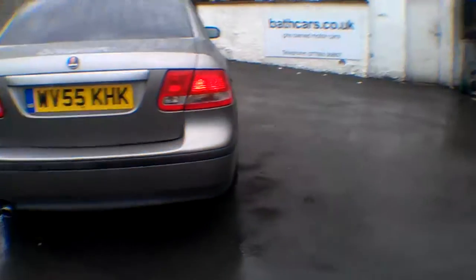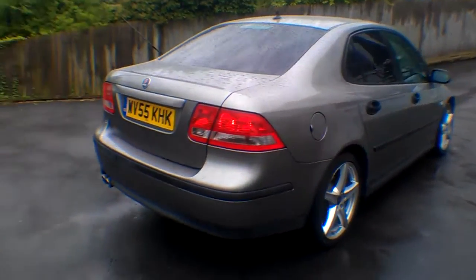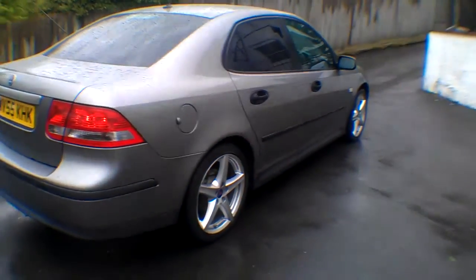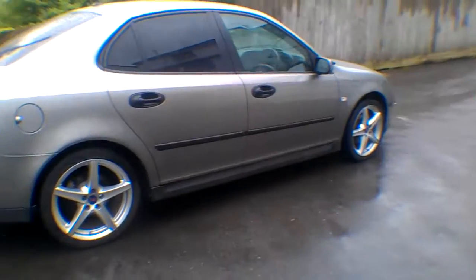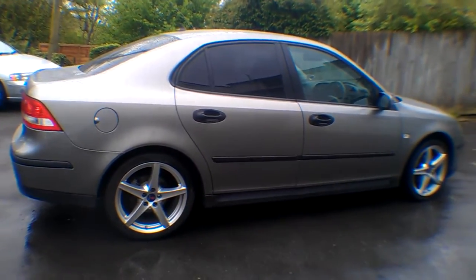I've not actually been underneath it. It may have been upgraded to a stainless, but could be just a stainless rear box. But unfortunately it's mid-May and it's pouring with rain. There's not much chance of me scrabbling around underneath it at this moment. The auto box changes beautifully.